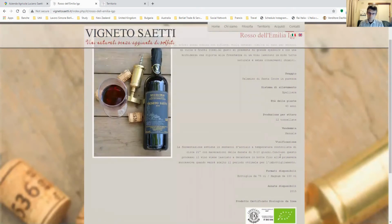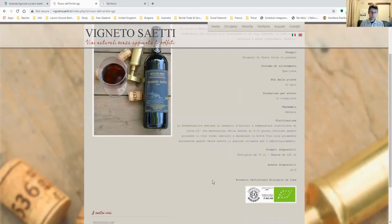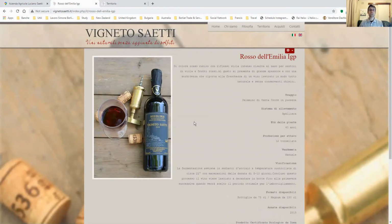Now, the type of winemaking. It's fermented in stainless steel containers. They control the temperature at around 21 degrees. So in this case, you have a slower maceration. The wine is left in barrels for all the time from the harvest, in this case the autumn, to the beginning of spring. And then in spring, the wine is rebottled and released. This wine is obviously, as I said, organic and made without sulfites at all.